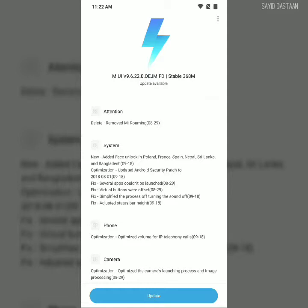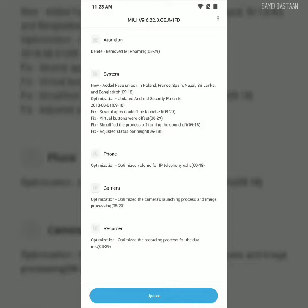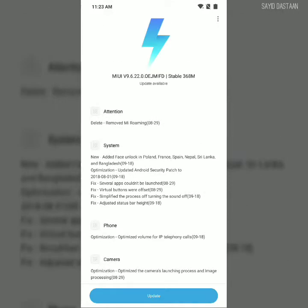There are some application virtual buttons that were offset, and they simplified the process of turning the sound off, and adjusted the bar height, and there are some new, as you can see, face unlock places, like you can add faces from this country, because this is launched there also. And the camera application is also optimized for image processing, and there is also the recorder that will now optimize for dual mic, and some telephonic, like phone updates and optimizations.